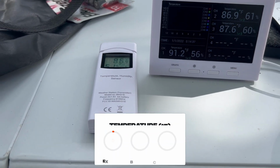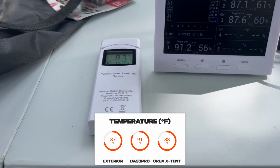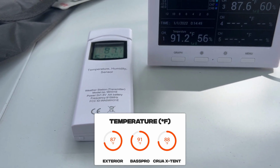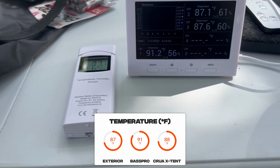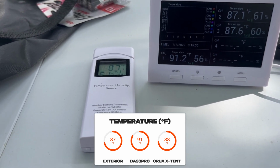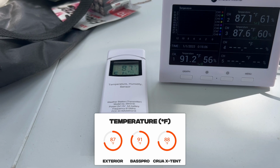Okay, day 2. The air temperature, as you can see, is 87.1. That's channel 2. Channel 1, in the Basspro tent, is 91.2 degrees Fahrenheit. And then the X tent is 87 degrees. So that's first thing in the morning. The X tent is again keeping pretty consistent with the outside air temperature, which is great. Basspro is doing okay as well, just a few degrees higher, as we saw yesterday.